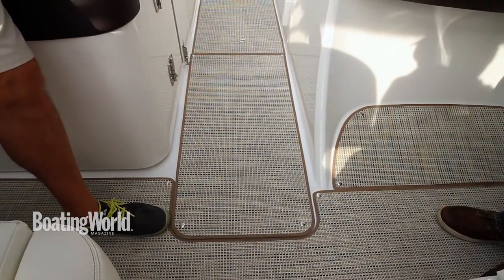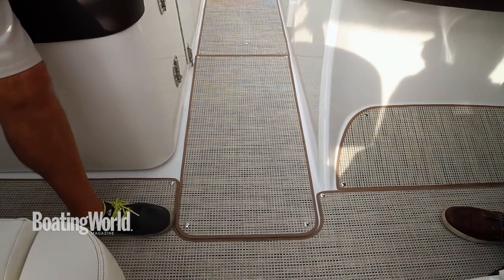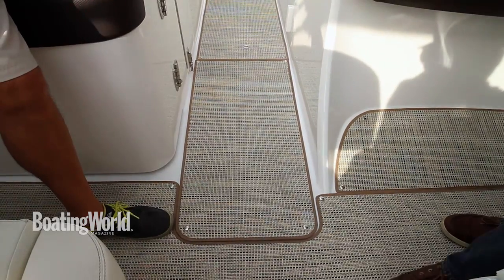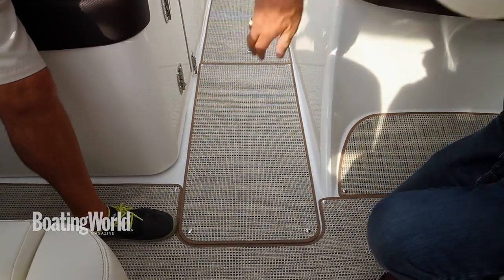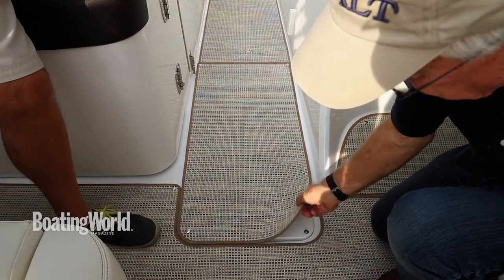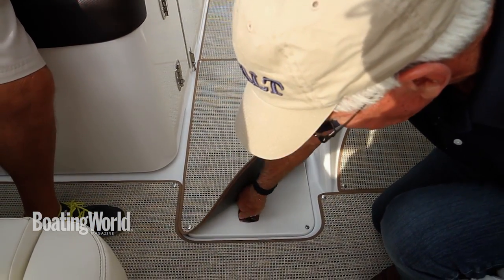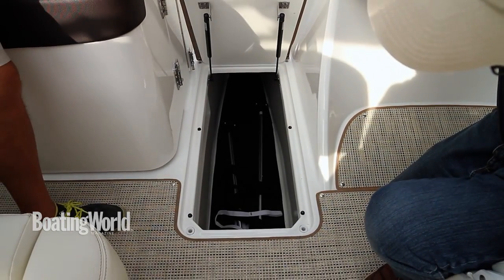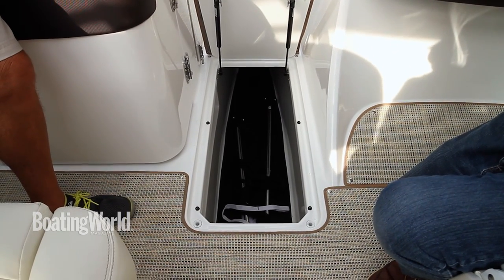Alex, you were telling me that you have storage pretty much everywhere. Is that where we're looking at right here? Exactly. Ski locker in the floor is something that our company started in the 70s, and we have never varied from that. There's a huge amount of space down there that is silly not to use. And in this particular model, with the depth of this boat, it's enormous. It goes all the way forward. You can put a whole lot more stuff in there than you would ever need.